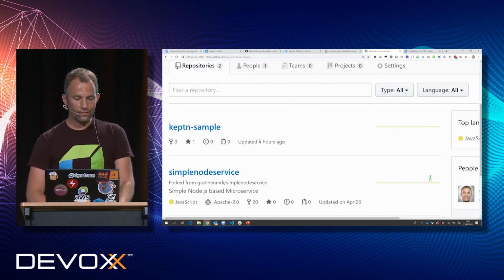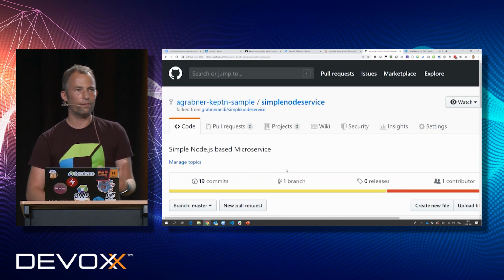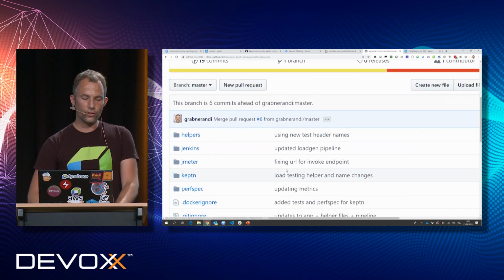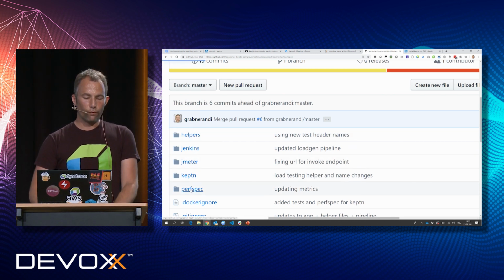Oh yeah, the last thing you need to do is you need to onboard services. So it's a very simple example. It's a simple node service, so it's only one microservice that I onboarded. However, as you can see here, there's different subfolders that keptn assumes are there. For instance, there is a perfspec folder.